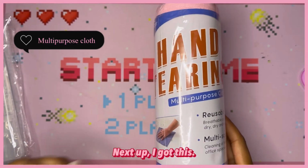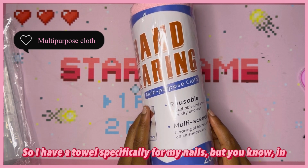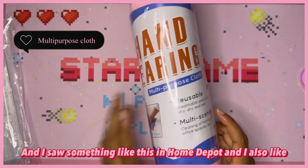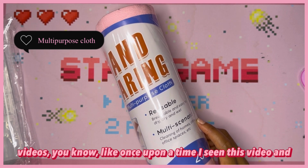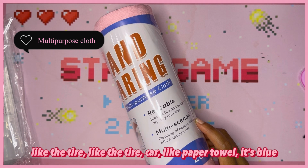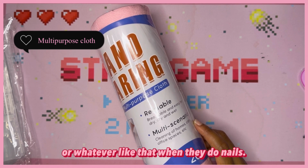Next up, I got this. I got a hand tearing multi-purpose cloth. I have a towel specifically for my nails, but in case that one gets dirty and has to get washed, what else am I going to use? I saw something like this in Home Depot, and when I was watching my nail videos, I saw this video where she was using the blue paper towel from Home Depot, and I see a lot of girls use it to absorb the extra monomer or acetone or whatever when they do nails.